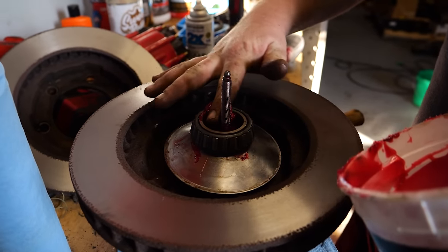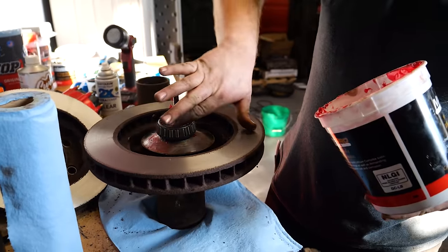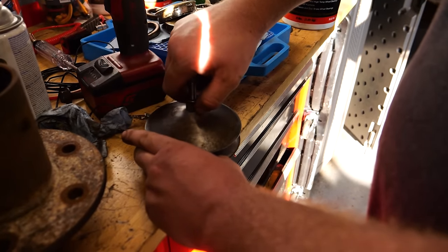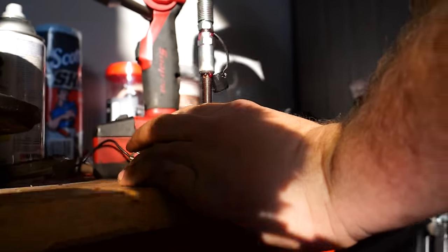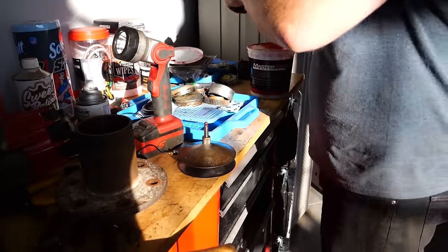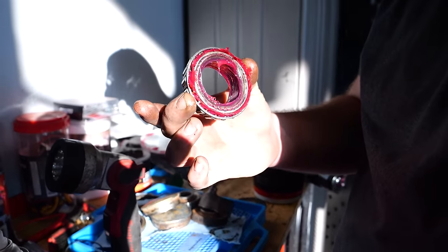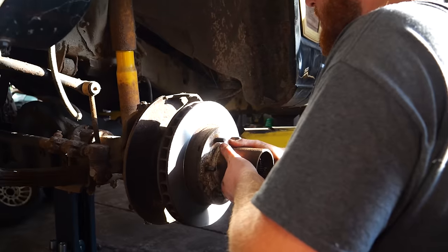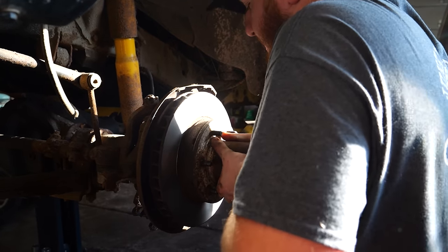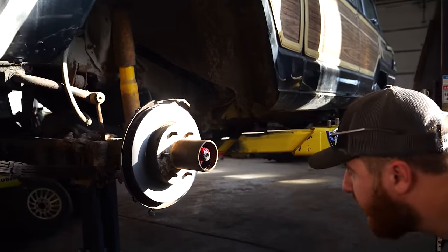Ooh. All right. Got everything cleaned up. It's looking good. Getting ready to re-grease our bearings here. There we go. Oh, there's some goo. Yep. Just enough to push all the stuff out. There we go. A greased bearing with grease between the rollers. Bearings are all lubed up. New wheel seals. Everything's all greased inside.